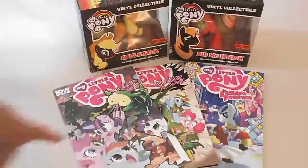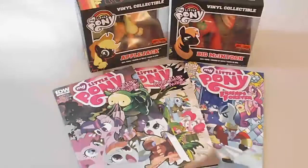In the main series, Twilight's books are getting eaten by this bookworm, and she, Pinkie, Rainbow, and Rarity have to travel through all the books to stop it. And while they do this, they have to rewrite the books as the bookworm eats them, and it's really fun to see their unique twists on classic stories that you might know.